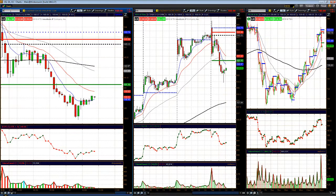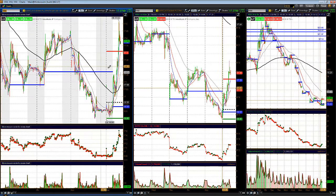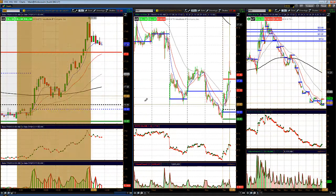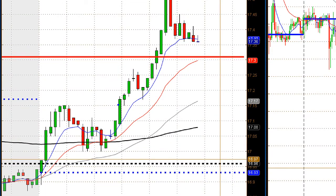We also caught a nice little move in VXX. Again, guys, all this stuff is on our Facebook page. If you don't have Facebook, you can check it out on Google Plus under Wall Street Trading. But we talked about the VXX. We were able to buy this VXX at 17.15.